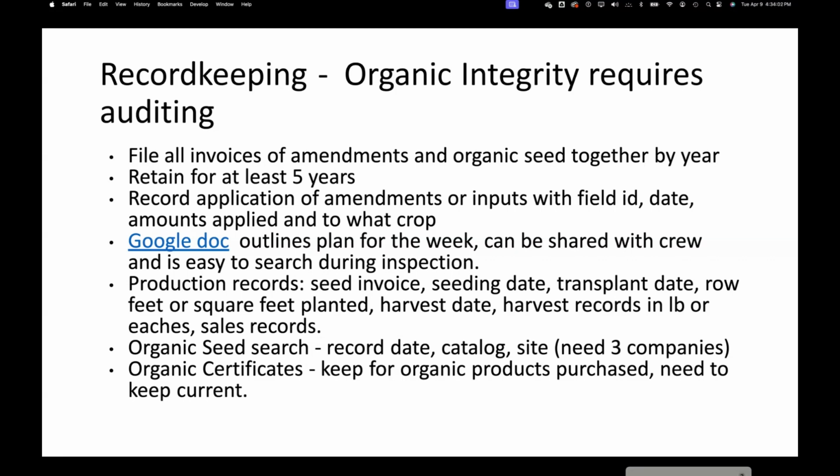So in terms of organic production, you want to just have a file for each year that has all invoices that you've purchased for amendments for your organic seed. Keep it all in one file and you'll be good to go. You want to retain that for 5 years so that it can be audited when you have an inspection. Every time you use an amendment, you want to write it down someplace so that, maybe you applied 1,000 pounds of limestone, some high ag lime. You put that on your home field, and you put that on in November of 2023. And those are the types of input records you need to keep on everything that you apply to your fields.